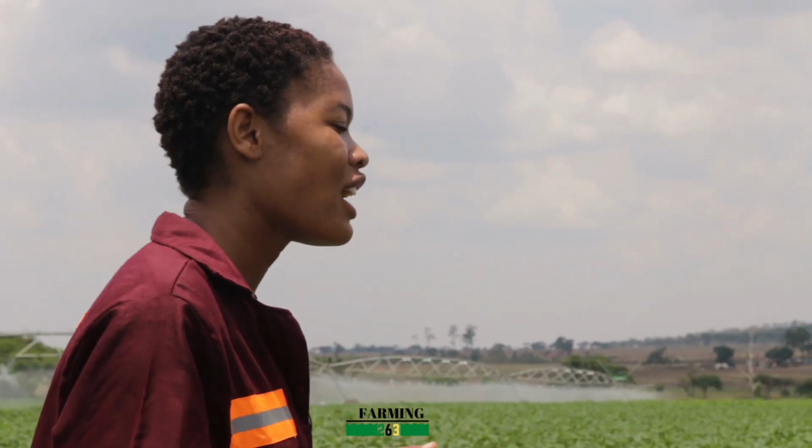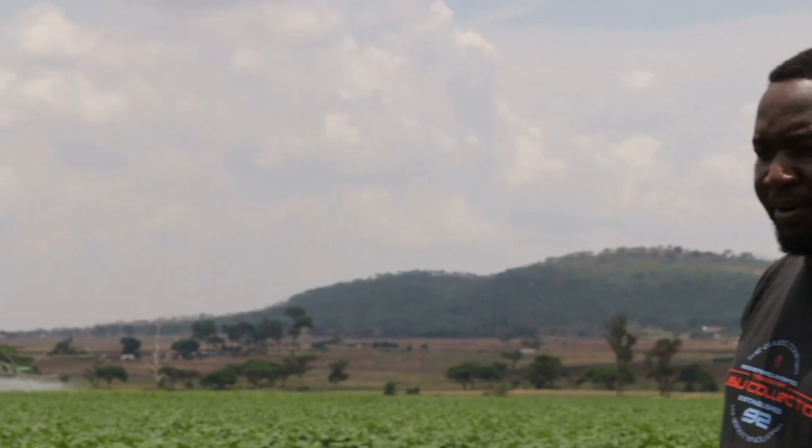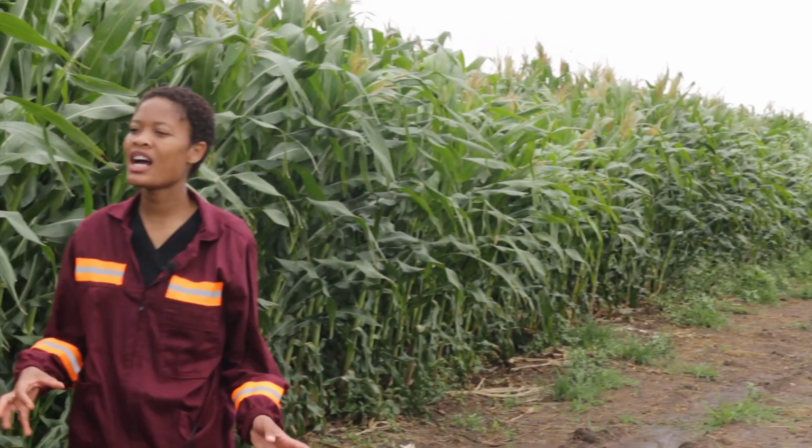Okay, so we have seen and we have heard from our farmer what he does with these butternuts. But it does not only end at butternuts. We have another field waiting for us. Then from the butternuts field, I'm going to take you to the maize field where we have 12 hectares of SC727 green mealies. Guys, we are now at our maize plantation, which is specifically known as green mealies.